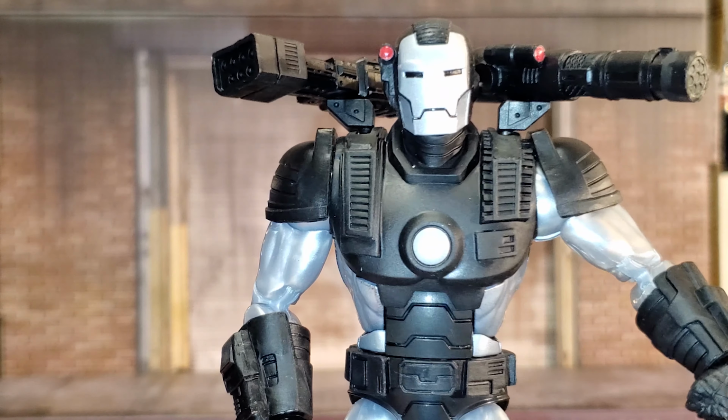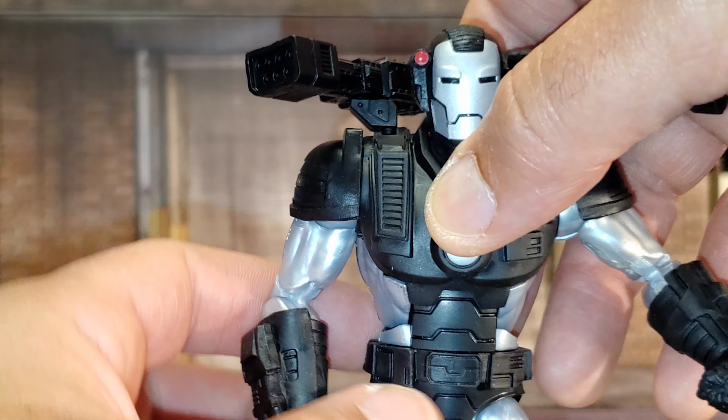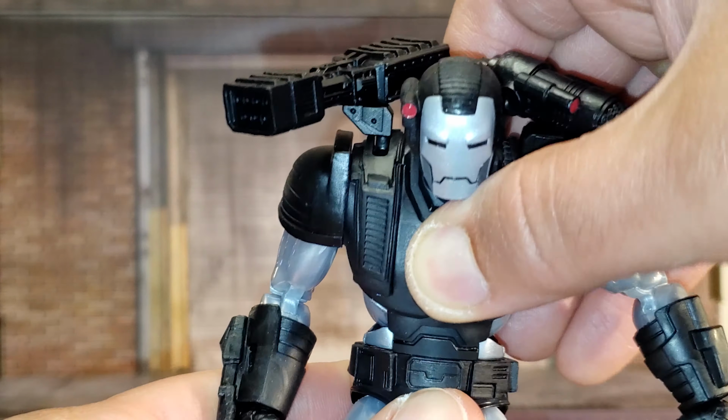All right, what about that abdominal action? He clicks forward a little bit. Standing back up straight. What about back? All right, not bad. It's not a whole lot of range, not a heavy click, but it's good enough for a guy in a suit of armor.